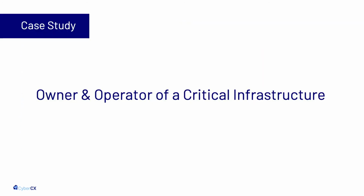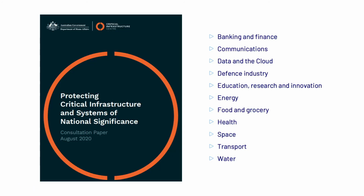So with that, let's look at a case study of an owner and operator of a critical infrastructure. We've conducted this assessment and are able to provide some great learnings to the audience today. This is actually really timely to discuss at the moment. The Australian government is in the process of refining the requirements for protecting critical infrastructure and systems of national significance.